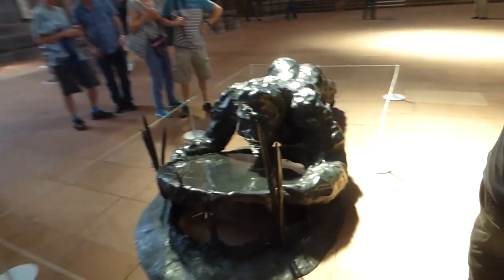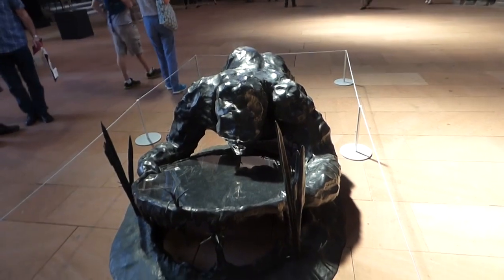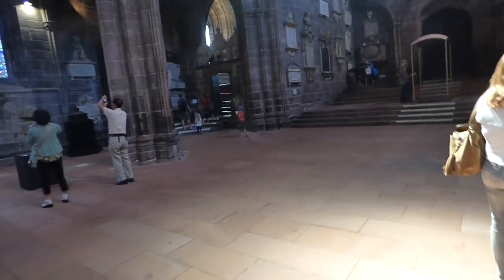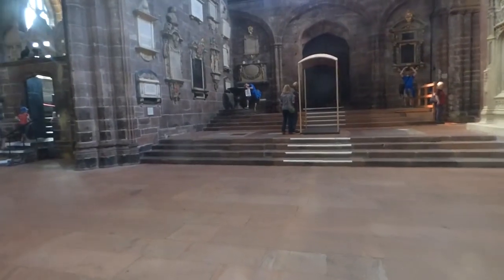Another piece of modern art, a gorilla this time in the middle of a church. How incongruous is that? Maybe a local artist using a church as a vehicle for self-promotion. I'm not sure. The atmosphere in here today is quite pleasant. I mean, there's a nice smell of incense around, and not particularly unpleasant in the atmosphere.